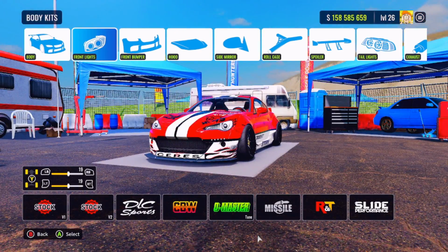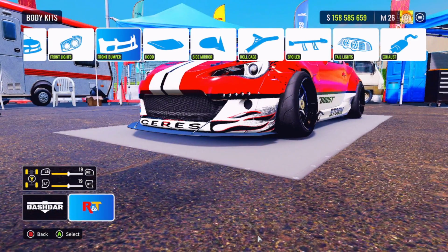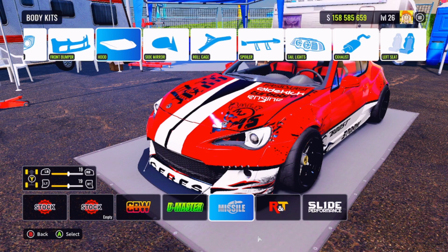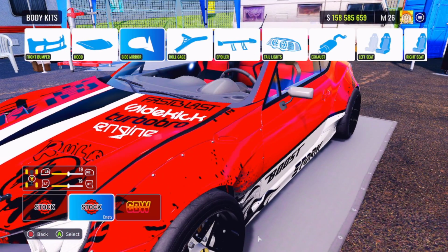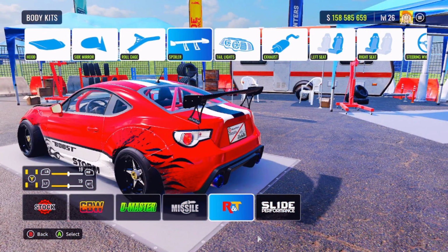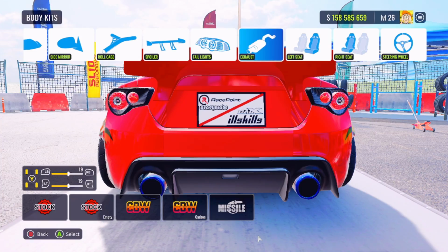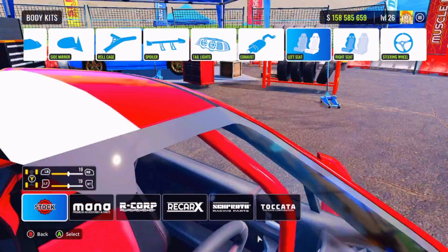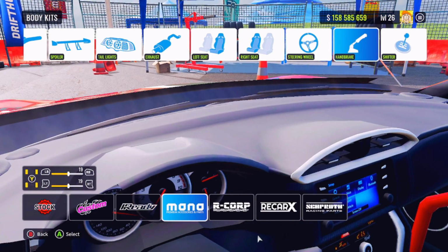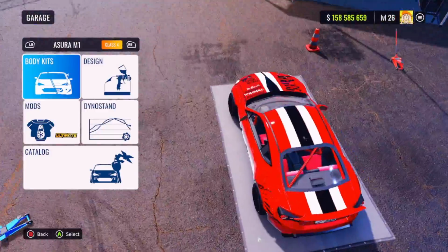So I'll go ahead and show you guys what I was running, because I just low-key reset everything. I had those headlights, this front bumper. I think I had this hood right here. I had the stock side mirrors. I had the roll cage in there. I kept that spoiler. I got the carbon fiber tail lights. I kept the same exhaust. I didn't change the seats. The only thing I changed was the steering wheel, the handbrake, and the shifter, of course. But yeah, that's everything that I did for the body kit.